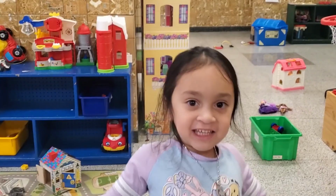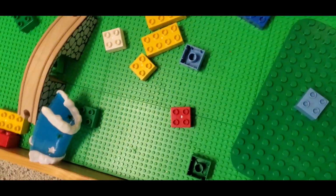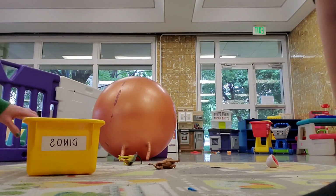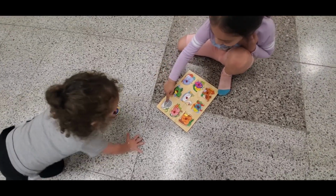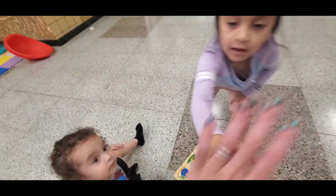Okay, so it's time to go. So we're gonna pick up all this mess. And we're gonna go to Papi work. Papi said you can go to work with him today. So let's pick up. Thank you. Good job. Gotta pick this all up. Okay, we picked up. It's not perfect, but it's a lot better than how we found it. Now it's time to go. Oh, last piece. Amy's finishing the puzzle. Okay, last one. Perfect. Good job. High five.